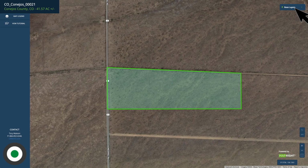On this interactive map, you have what's called base layers. If you click on base layers, this menu will drop down. We're currently on the Google satellite version by default. There are 3 other satellite versions we can also view. Let's just do a little test and see what those look like.